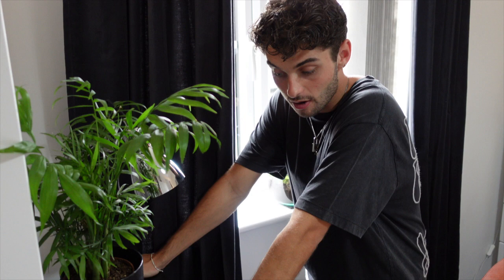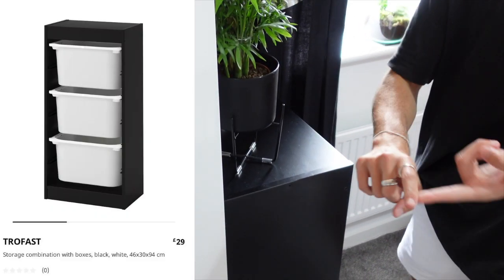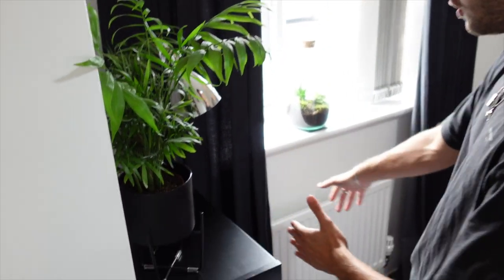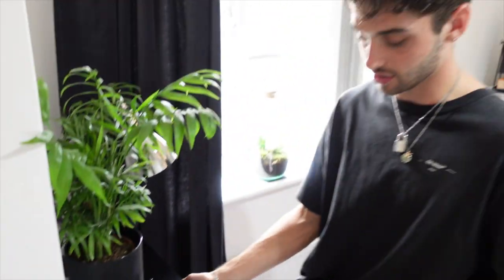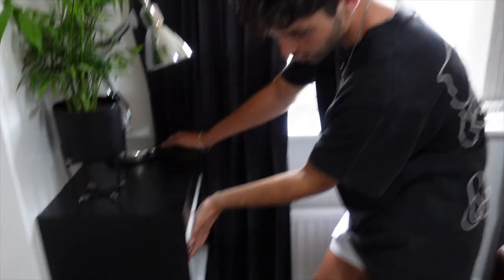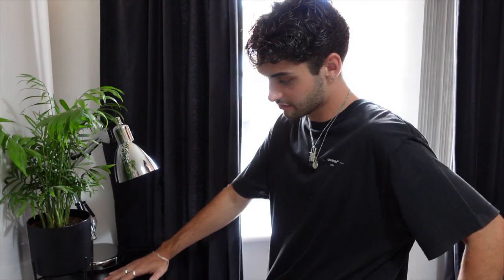This storage is from IKEA. I needed something here for underwear, socks. At first I had it this way, but it was overlapping the radiator and I didn't like that you could see the plastic drawers. So you get the frame and the drawers and the lids as well. Yeah, that was from IKEA.